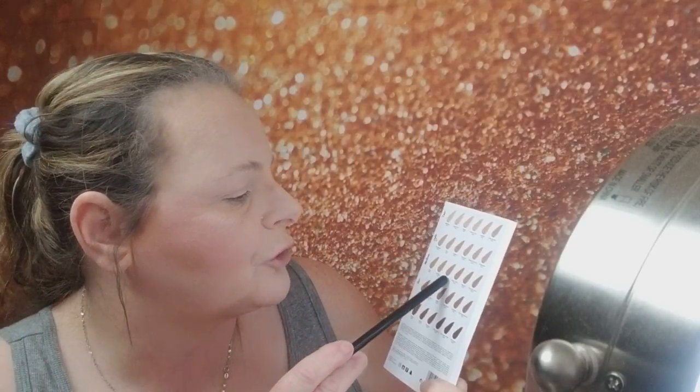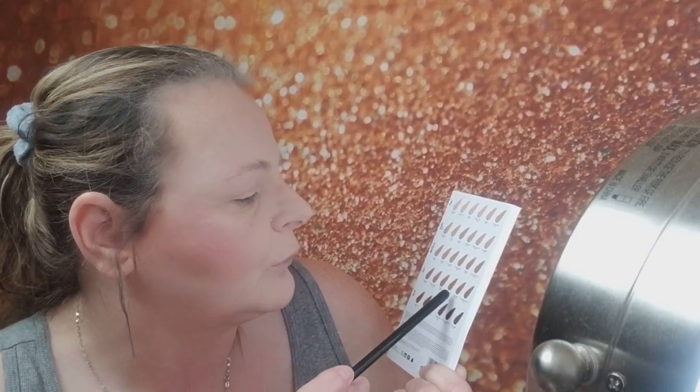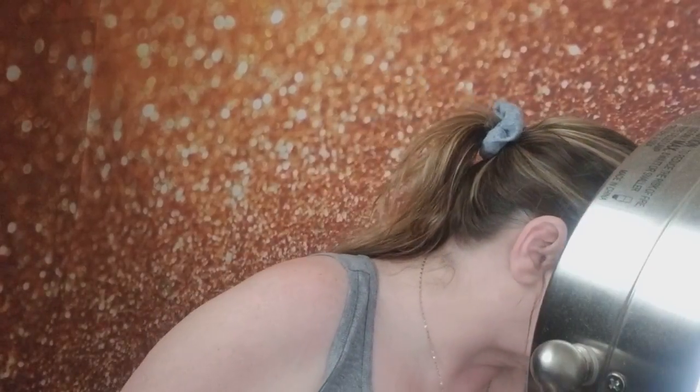Tarte goes to about their Tres Leches here, and they jump down to right about here, around cinnamon chocolate mousse. Look at all these shades after that. You know, there's no reason for that. There really is not any reason to do something like that.